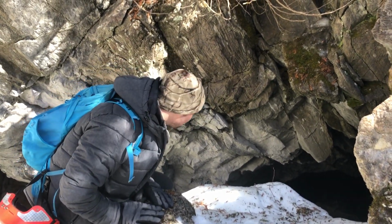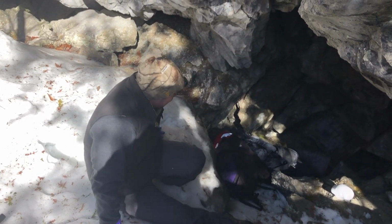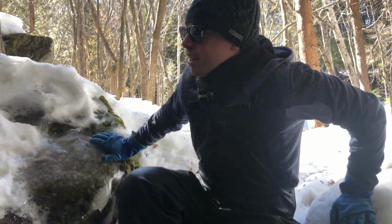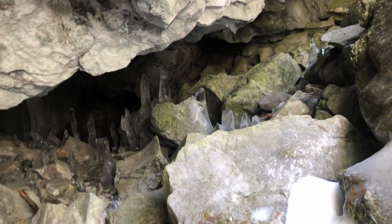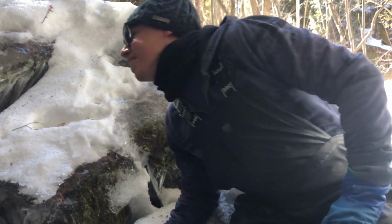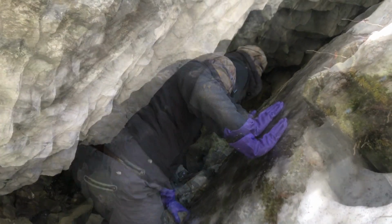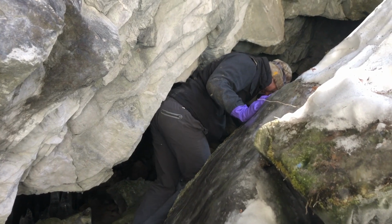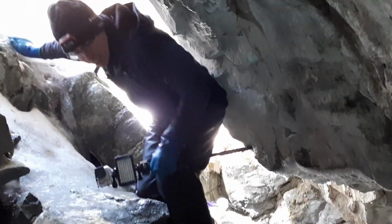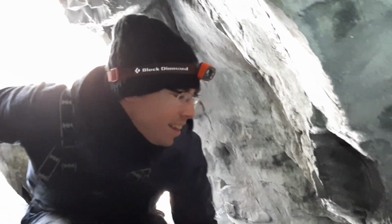Oh man, I can already see icicles coming up from the ground. You ready? Sounds good. Are you terrified? I'm scared. A little bit. Man, look at those icicles. Let's get a closer shot. That is pretty. This is just one sheer ice wall. Super cool. Yeah, that's pretty awesome. That is worth coming here.